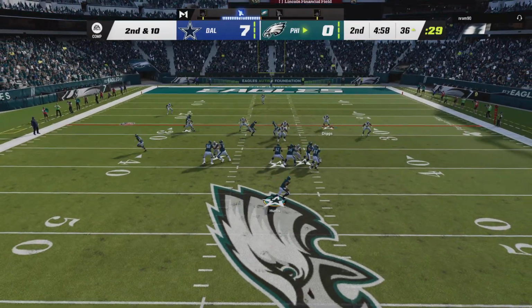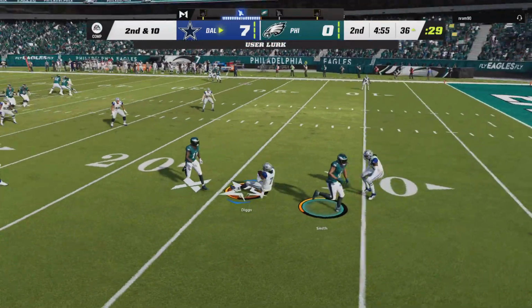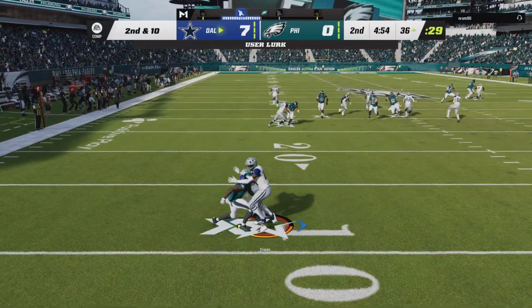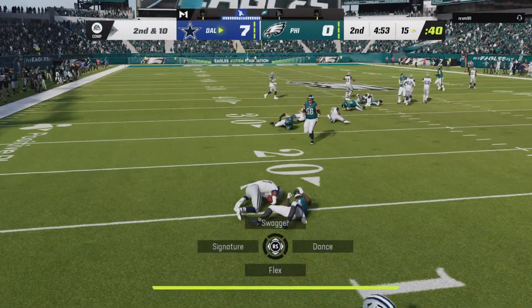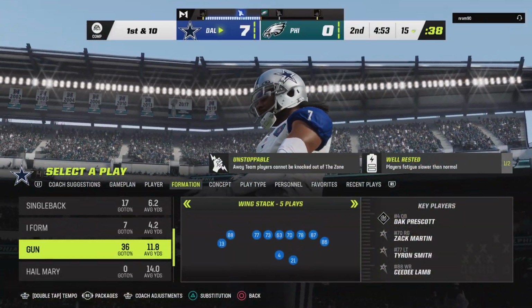Hurts sets up to throw it. That's into a crowd and intercepted. Picked off by Trayvon Diggs. And the Cowboys are going to have it here at their own 15.